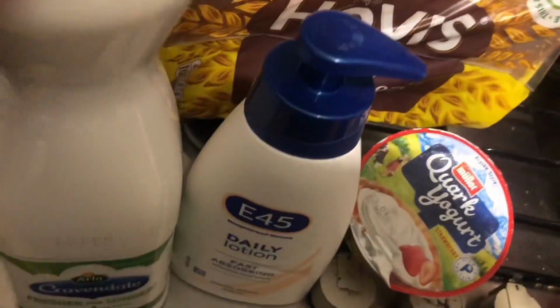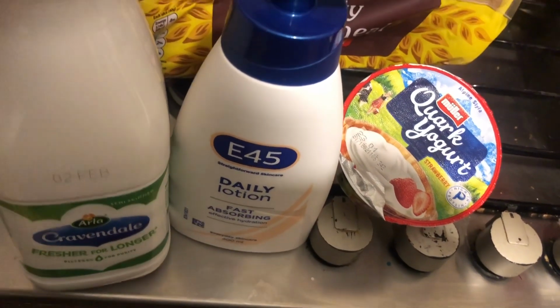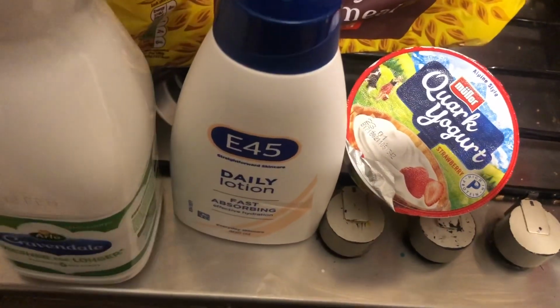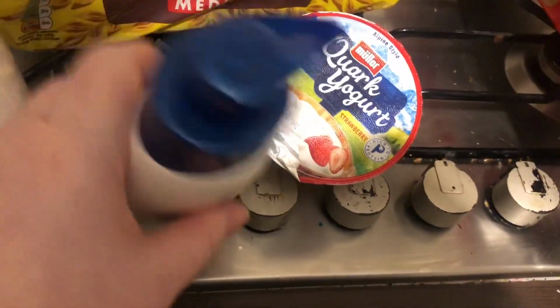So this is for my dad. He has it at work. Long life, as you can see, it's going to last just over 3 weeks. I have this myself for tea and coffee. Not this week. I absolutely love this.